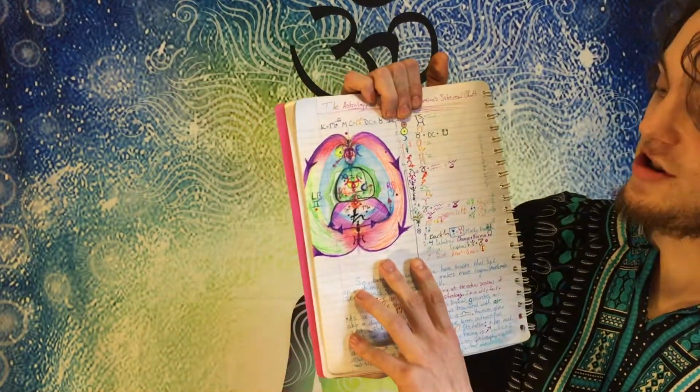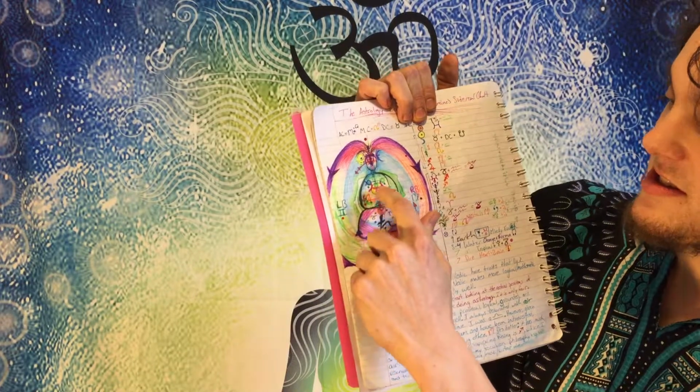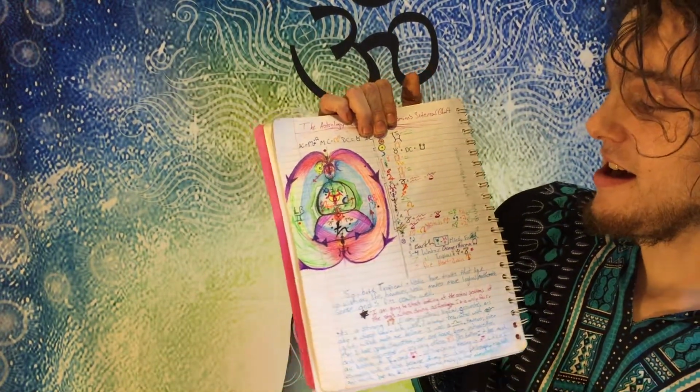We're going to talk about the anatomy of medical astrology today. I have a little picture that I drew a while ago when I was really getting into this, and I just want to show you it. It's really colorful. It's probably not going to make too much sense, but it has all the different symbols of the signs and the planets and where they're located on the body, and what processes they govern.